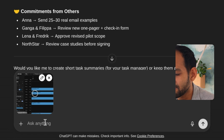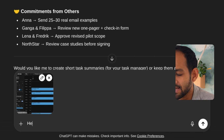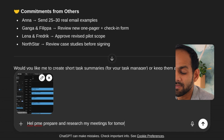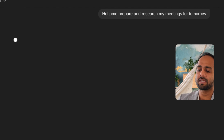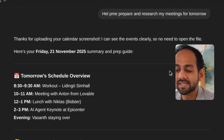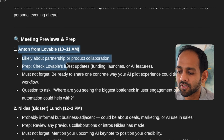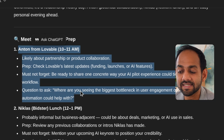Let's say tomorrow you have meetings that you want to prepare for. So you take a screenshot of your calendar and you're going to say, help me prepare and research my meetings for tomorrow, right? You don't even have to do this because it's already there in the custom GPT prompt, but I'm giving it some extra clarity since you just asked it to do another job before. Now it summarizes your schedule, which is pretty nice. And then it tells you who you're meeting. I'm meeting Anton from Lovable, and it's going to take me through what are the things I should not forget, and so on.